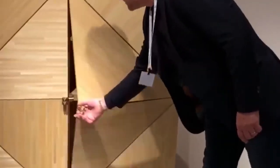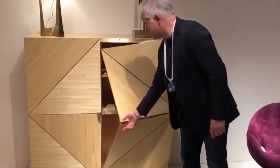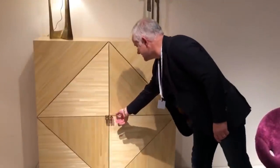Even the most ordinary cabinet can be upgraded by replacing the standard doors with these original ones. Each door consists of a total of 4 triangles. When you pull the handle, the triangles fold and rotate, and the construction moves aside.